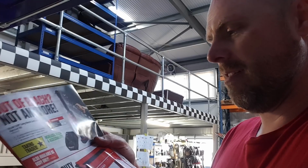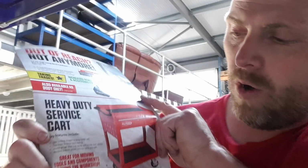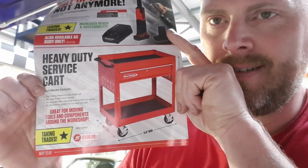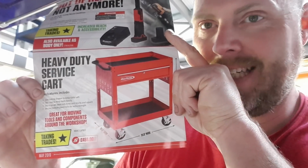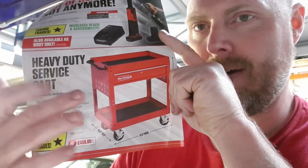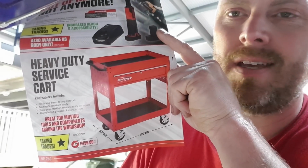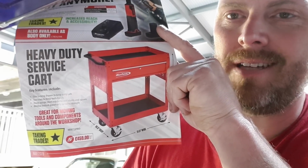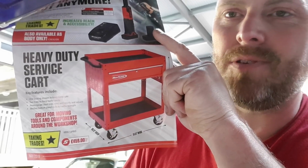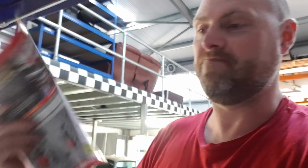But this is the thing that kind of made me laugh, was this Snap-on trolley at 459 quid. You can nearly buy a toolbox for £1,000. There's no sides on it, there's no fold out, you only get one drawer, and it looks flimsy as hell. Really, where did they get that price from? That's just ludicrous. You're gonna get this one, get the proper cart. 450 quid for that. Madness. So that's the tool flyer. Again, it is terrible this week.